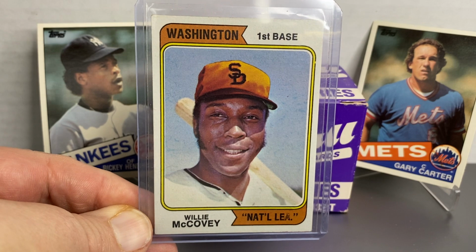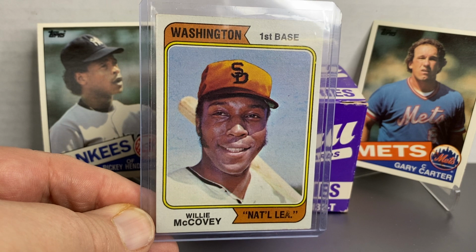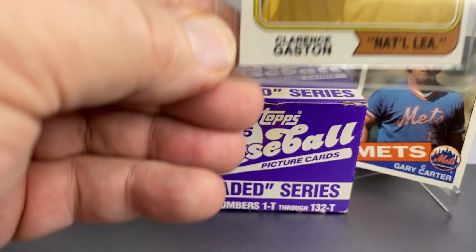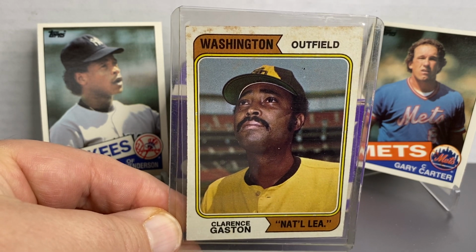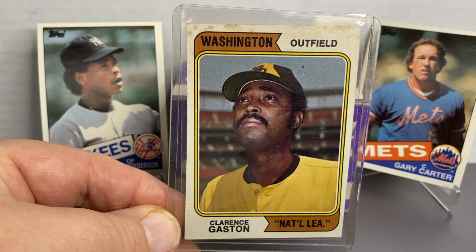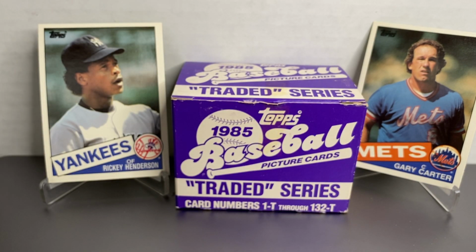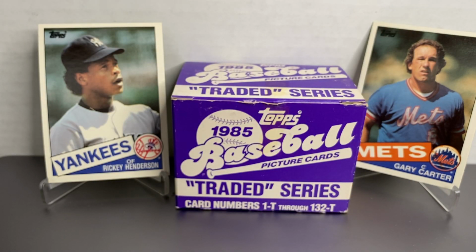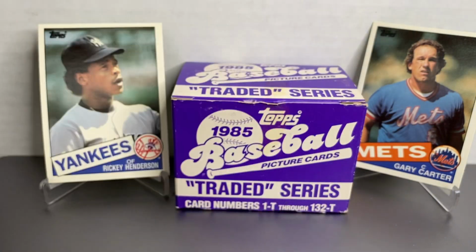Now, here's the only Hall of Famer, Willie McCovey, showing the National League version. There could be a Hall of Famer for being a manager. I doubt it, but he definitely has good qualifications. That's Cito Gaston. And you got Fred Kendall. And Randy Jones, who was a very good pitcher during this time.